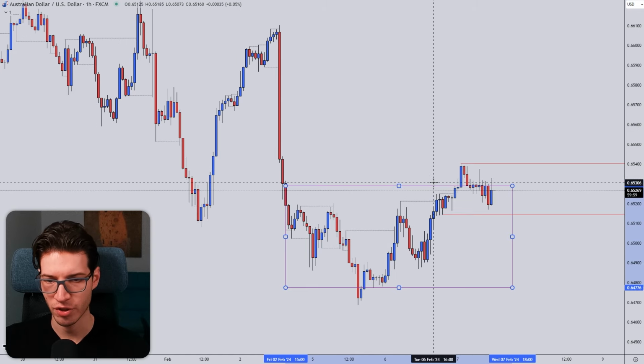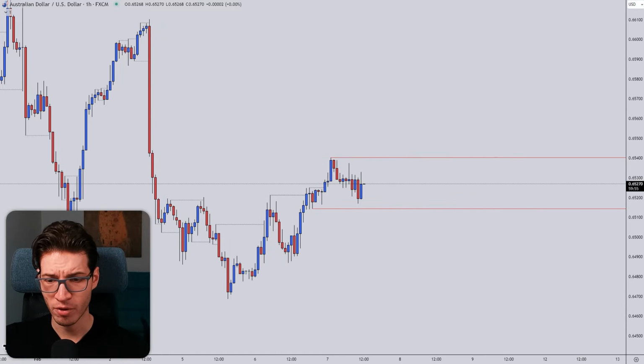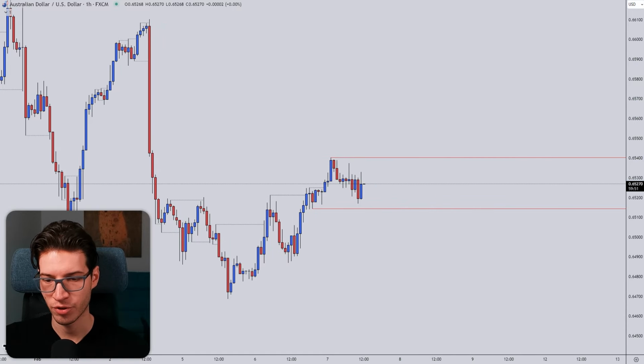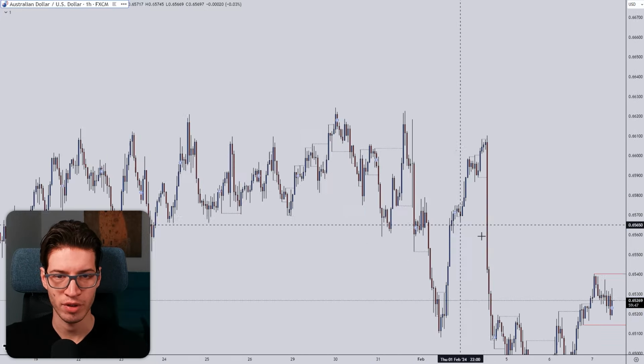I'm not seeing much potential in this price action. What I'm looking for is for the price to clean up, give me a large push up, or give me a large impulse down. But as you can see, we did get some opportunities on the dollar pairs.